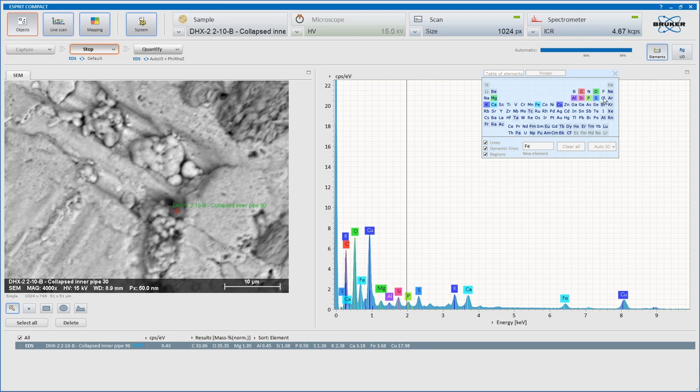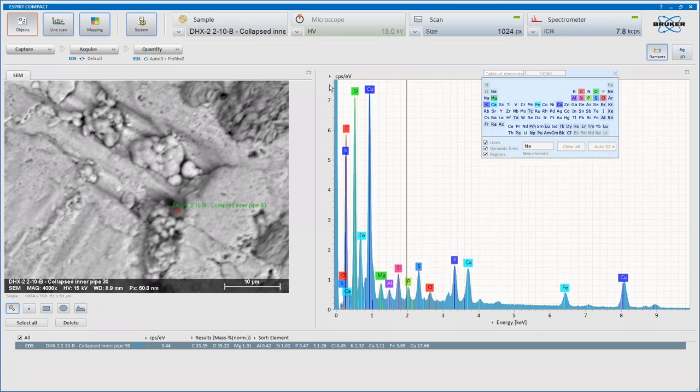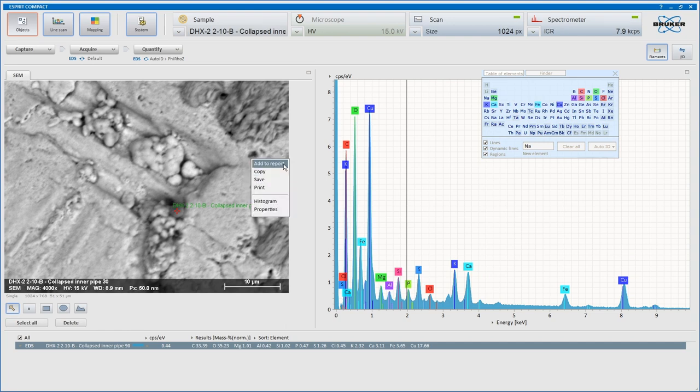Sulfur, what's that? Is that chlorine as well? Yes. Wow. It has a good selection, doesn't it? Probably even has sodium. It's got that little bump. That might be the bump of copper as well. Yeah. That is quite interesting, isn't it? Look at that. So we will add all of these to the report.